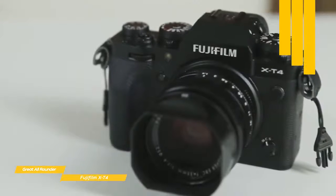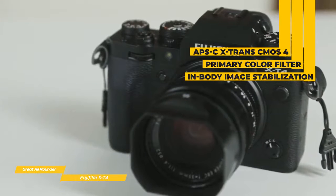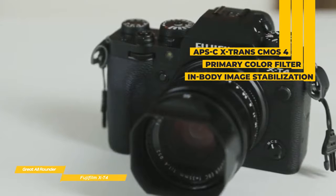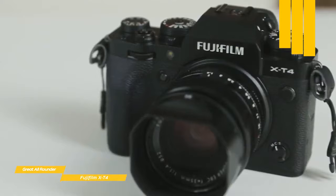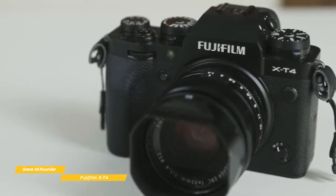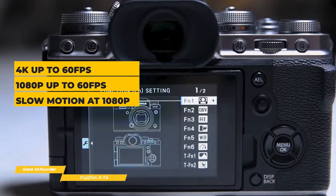The sensor is a 23.5mm by 15.6mm APS-C X-Trans CMOS 4 with a primary color filter, and for video, you'll be hard-pressed to find a better APS-C camera. It has in-body image stabilization and supports 4K at both 16:9 UHD and 17:9 DCI aspects, both at all standard frame rates up to 60 frames per second.